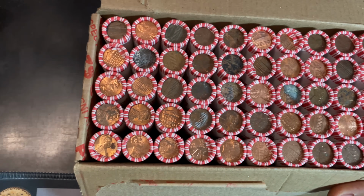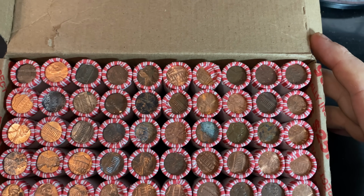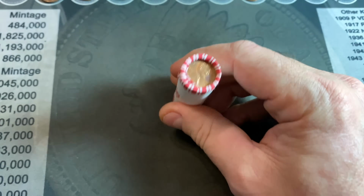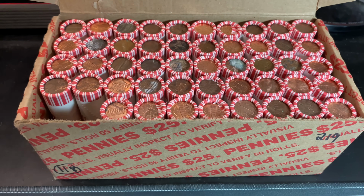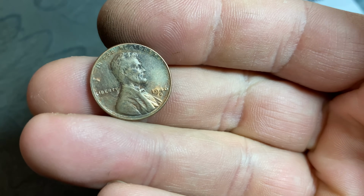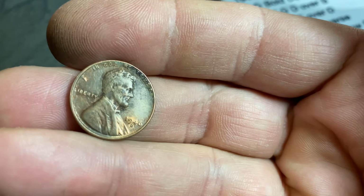Definitely have a lot of copper enders. That's a good sign. But I don't see anything screaming wheat cent yet. We'll have to see what's on the inside. 7 on the board. We need 13 to average 10 for this 2-box hunt. The first wheat cent of box number 2 comes in roll number 2. And it looks like it's a 1946 Denver. Also looks like it's been cleaned or treated a little bit. But either way, we'll take it.